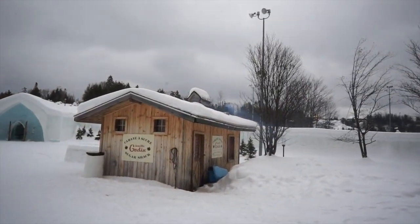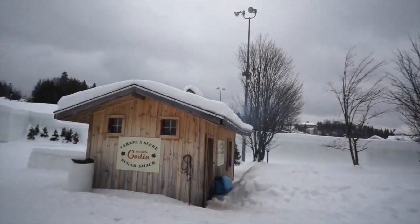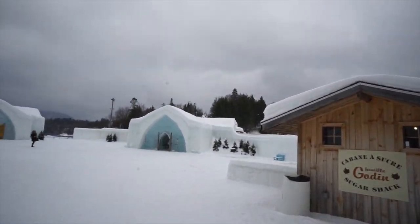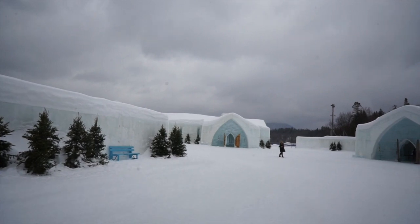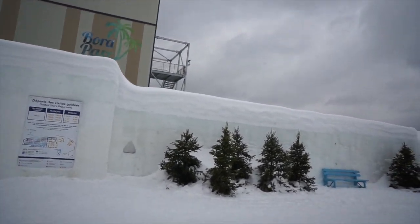So they have this cabana sucra over here that we might have to check out, and then that's the chapel, and that's the hotel, and this is where the hot tubs were. It's behind this ice wall here.